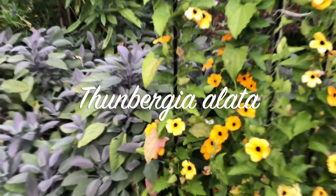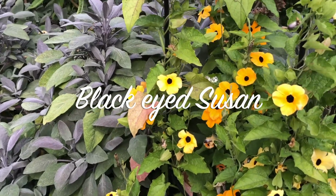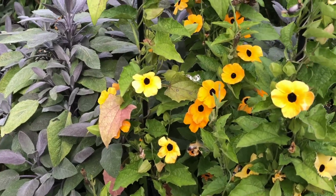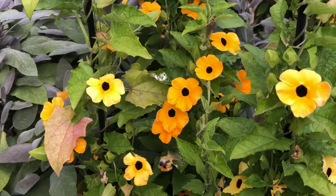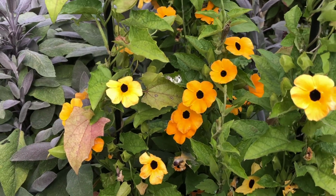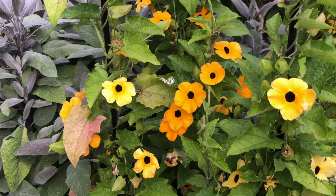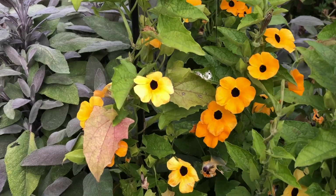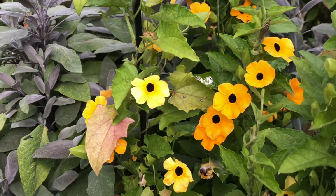Whoa, it's like being in a dream. And in the dream we have the black-eyed Susan, Thunbergia. An annual climber, which is beautiful and orange and bright. And it's really good with the purple sage. The colours are really nice and contrasting.